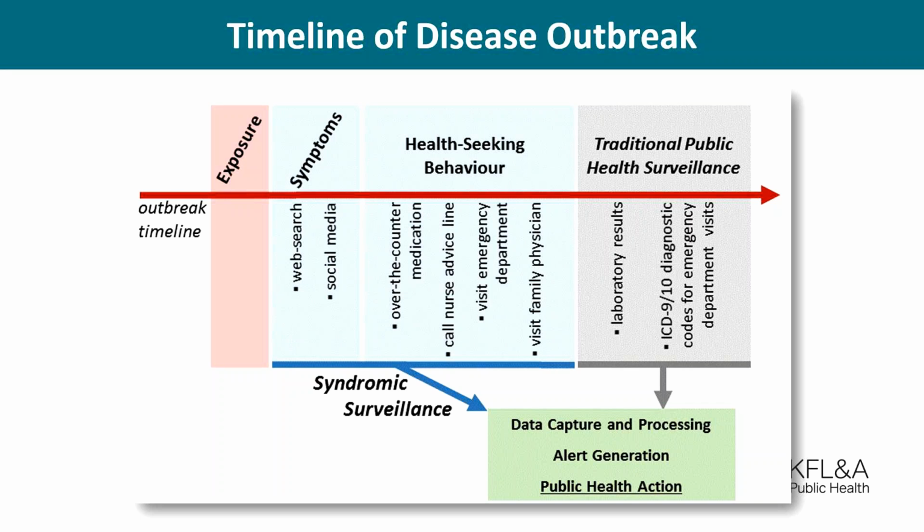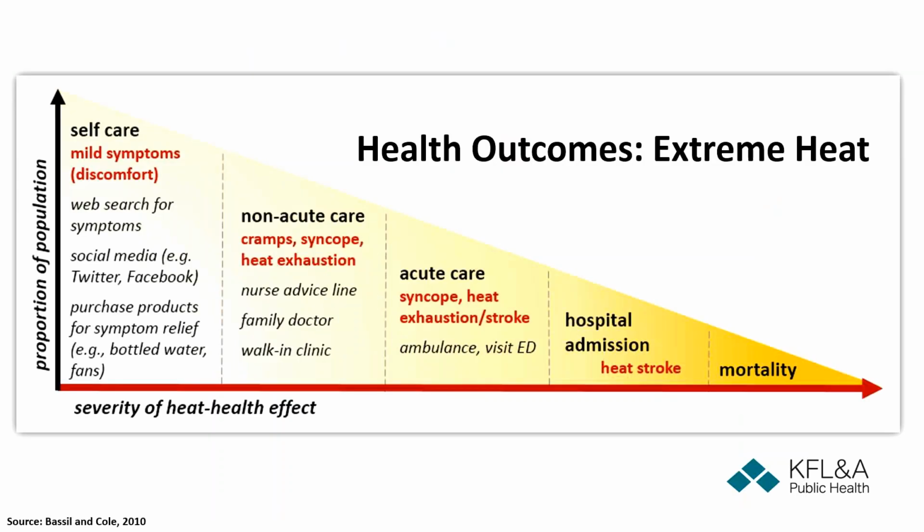So syndromic surveillance is trying to capture those pre-diagnostic health-seeking behaviors, such as buying over-the-counter medications or calling a nurse helpline or even going to the emergency department. If we can capture that data as it happens, we may be able to identify excess activity and activate public health action before an outbreak becomes excessive or overwhelms local health care.